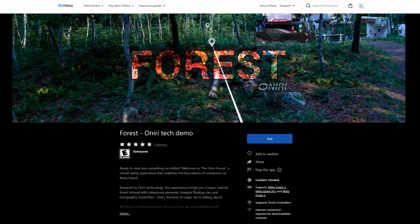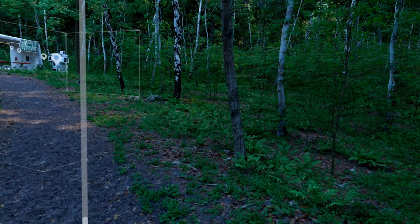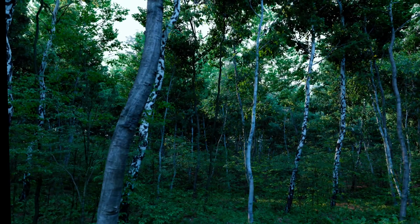I'll leave a link if you want to check it out, but make sure you watch that A button is going to turn off the box around you, help you feel a little more immersed in this. Although you still have to teleport from box to box, you can walk around quite a bit in the box if you have the space.